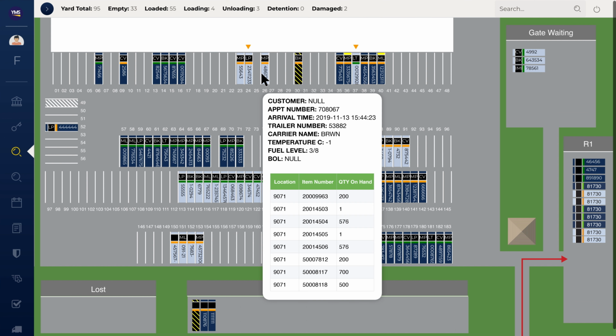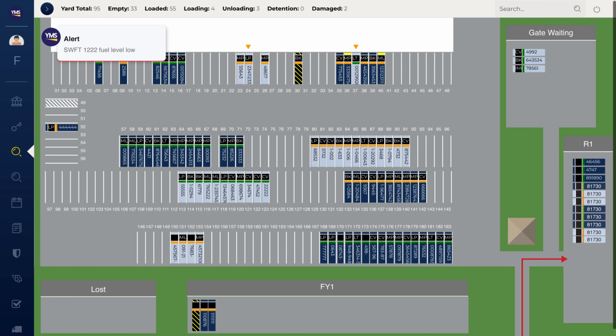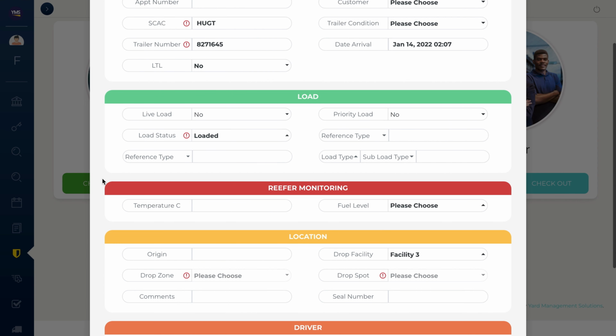Reefer monitoring system, visibility of fuel and temperature levels using YMS Connect. IoT reefer sensors integrate with YMS Connect via API. As fuel levels and temperatures change, updates and alerts are displayed on Eagle View. YMS Connect enables reefer tracking without sensors as well for a simple, cost-effective reefer management system.